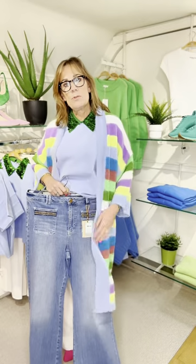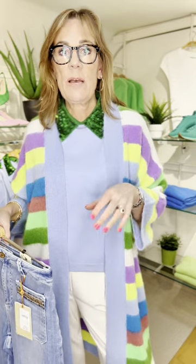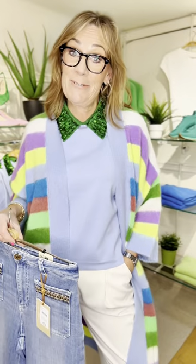And again, if you put a denim jean with it, let me grab a pair of denim jeans. You can just make it a little bit more casual and relaxed. So hopefully that's giving you some ideas of how to wear Essentiel. They are knits, they're easy to wear, they're essential for your wardrobe, but they just have those little bits of added twists that just light your face up, especially at this time of the year.